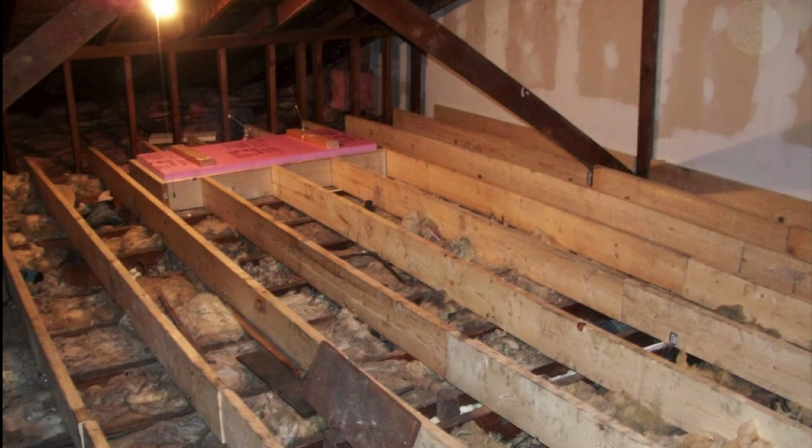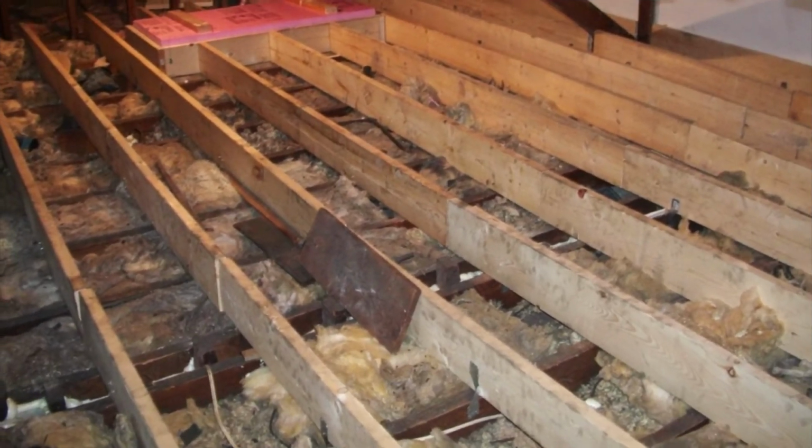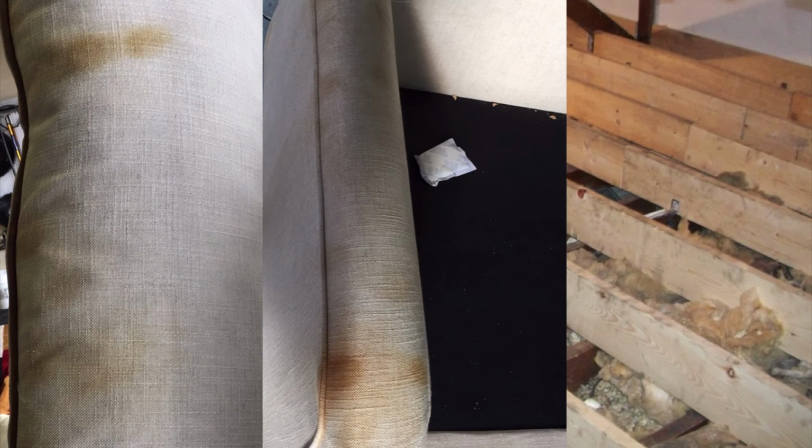And then third, this sofa remained wet for weeks before we received it. So the mold and mildew had time to colonize and really begin to feed on the natural fibers. If we received it within a few days, it wouldn't have had time to colonize, and the mold and mildew would not have been such a challenge.